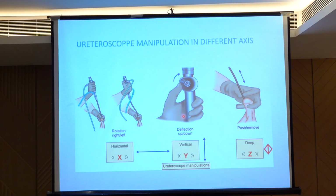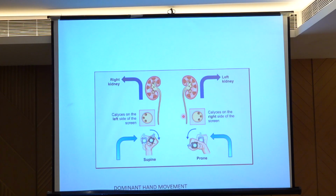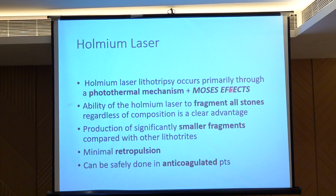Now, the versatility of these scopes is in the directions that we can use. It has a counterintuitive as well as intuitive direction by which we can assess each and every system of the kidney. It's like driving a car for us. We know when we have to turn left and right, and it determines each and every calyceal system of the kidney.